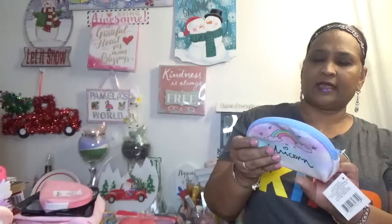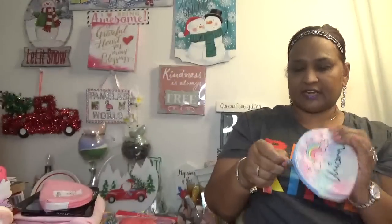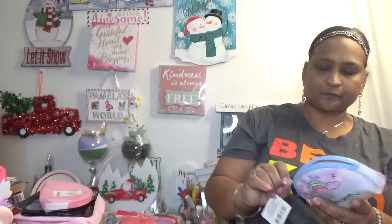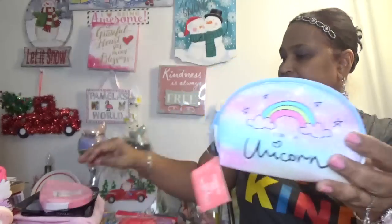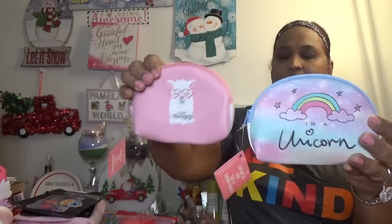Okay, and I picked up this one that says, "I am a unicorn." Look at that. Absolutely stunning. I am a unicorn. They had different llama ones and different unicorn ones, but with a rainbow. But these are the two that I chose. They have pink and purple in them. There are others that I didn't really care for. And I picked up two of these.